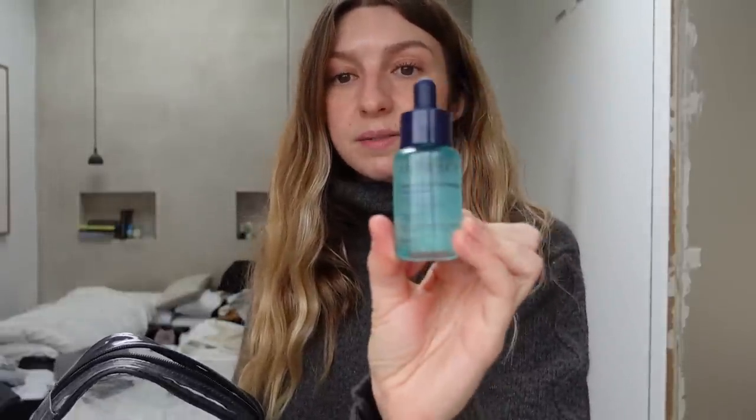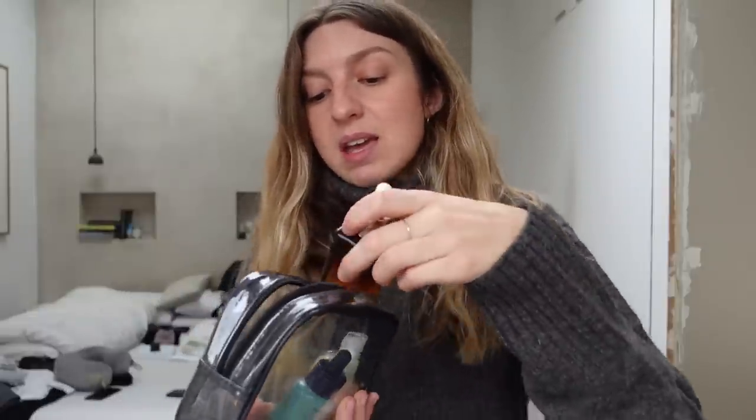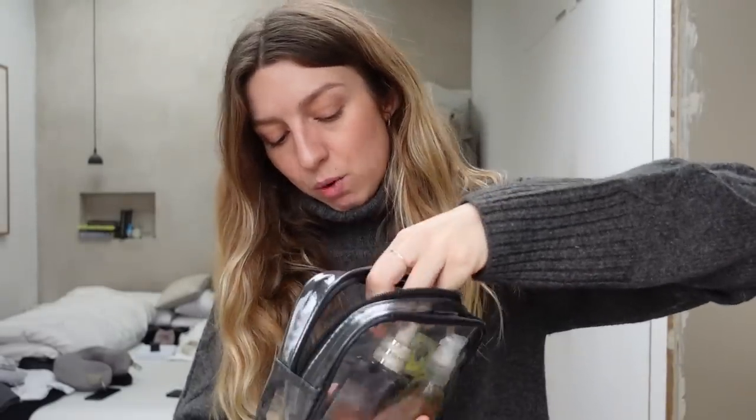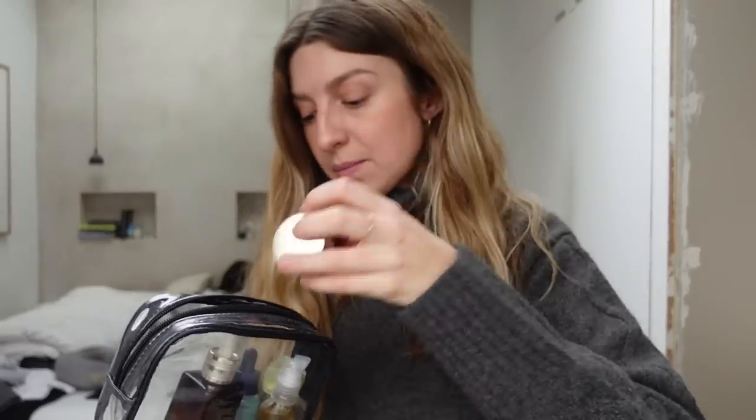So I'll put hyaluronic acid on first. This is a new one that I've just started trying from a brand called Horace. Then I will put Advanced Night Repair on. It's a big one, it's the 50ml one. Although can you even get a smaller one? But I can't live without this product, so I'm willing to give it a large amount of room within this bag. Then after that, I will put on an eye cream. This is the Advanced Night Repair eye cream.